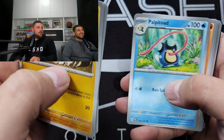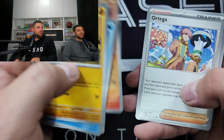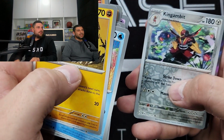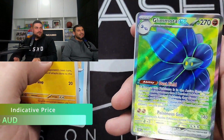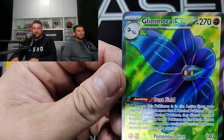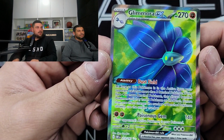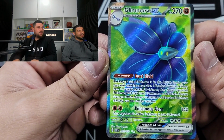Okay. Come on. Purple Toad. Ooh, I like that. That is pretty cool. Ortega. Volcarona. Spoink. King Gambit. Hey! Full Art. Full Art. Glamora. Glamora. Okay. Beautiful. Pretty cool. Love it. Yeah, love it. Is that a bad print line in the middle, or am I just seeing that? I can't see a print line. No? Maybe it's just me. Yeah. Nice. Beautiful colors.